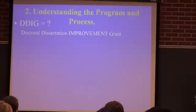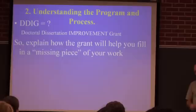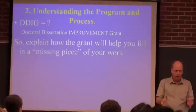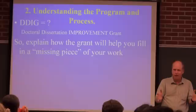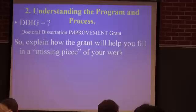That word is really important if you want to get yourself into the mindset of NSF. When you write this proposal, you need to convince the reviewers and convince NSF that you are improving your dissertation. You've already got your dissertation figured out. It's already been approved by your committee. You've passed your qualifying exams. You're almost there, but there's this one missing piece that you just gotta have, and you're excited about it. And that's what this program is aimed to help you get.